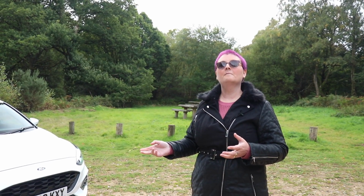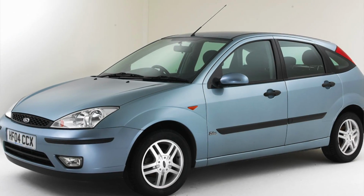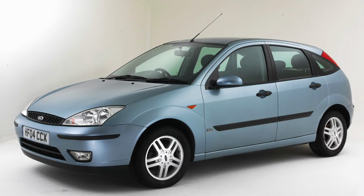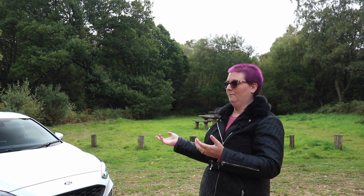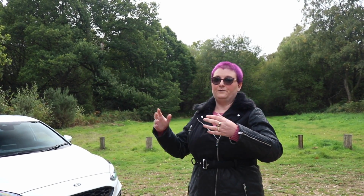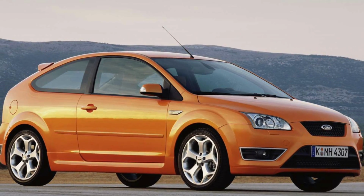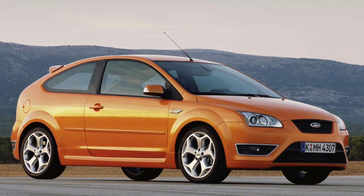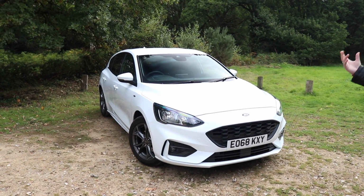Interesting. So I still think the first generation is the best looking, but you know, this is certainly not a minger. Obviously, this is an ST line, which will be mentioned at some point. If we are just throwing it out there talking about the ST, Mark II is the best looking in my opinion. So, Ford don't make an ugly Focus. I just think this is the best one.